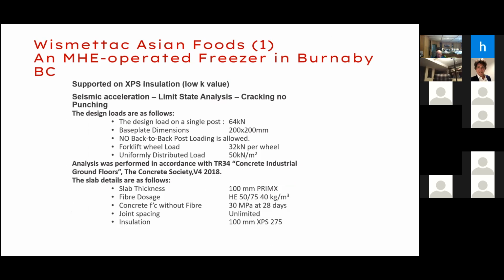And it's one thing to talk about things theoretically. It's something else to go into execution. And so we thought we should talk about a freezer that we designed the slab for in Burnaby, BC. 64 kilonewton loads on a 6 millimeter thick 200 by 200 millimeter base plate, 32 kilonewton per wheel moving load, and a uniformly distributed load at 50 kilonewtons per square meter. These loads are relatively high.